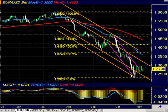What I look at is the fact that we have broken this trend channel. So that leads me to believe that this bottom may hold, and 37.43 would be the first retracement target. This is against the downtrend, so I would like to see some movements above 30.80. So that's a key level.